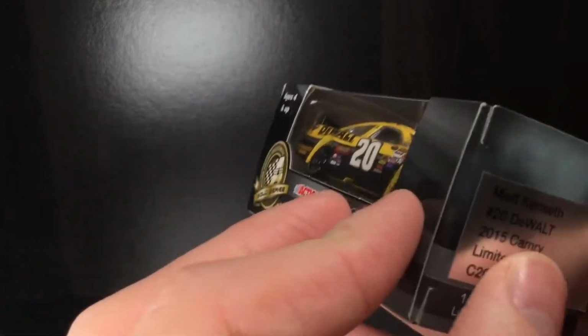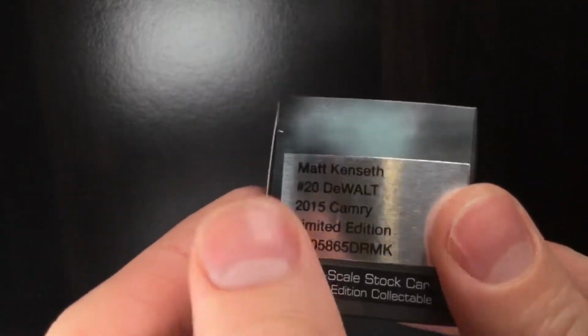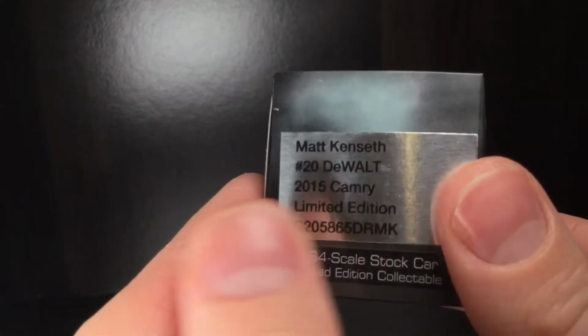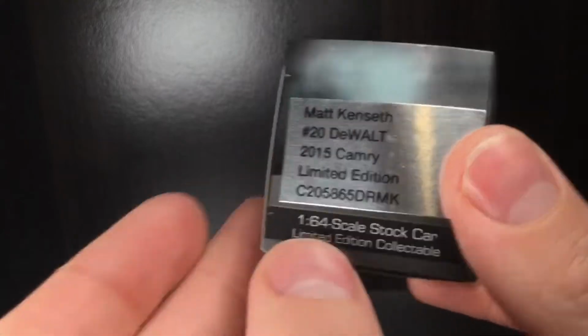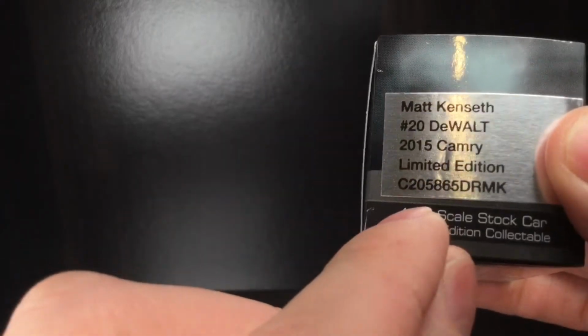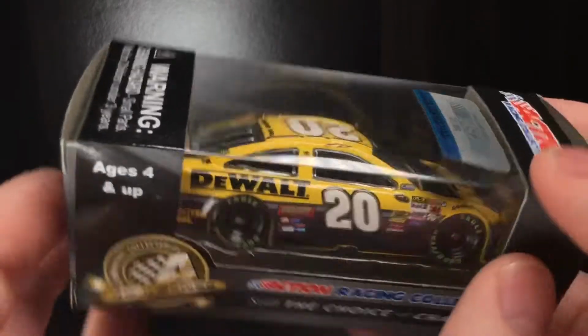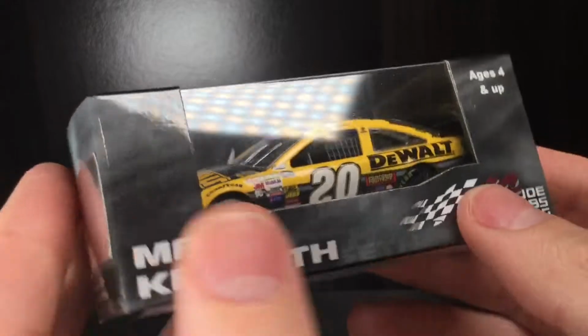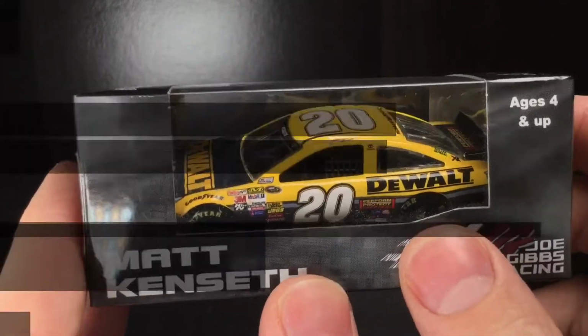The box is in very good condition, but come on, Lionel. I never understood why they choose the most basic non-racing related font. Why couldn't we get, like, this font and put it on there? No, let's choose the same font people make their own homework with. I just don't understand it. So, this car is unfortunately a PTC mold. Let's go ahead and get it out of the box.